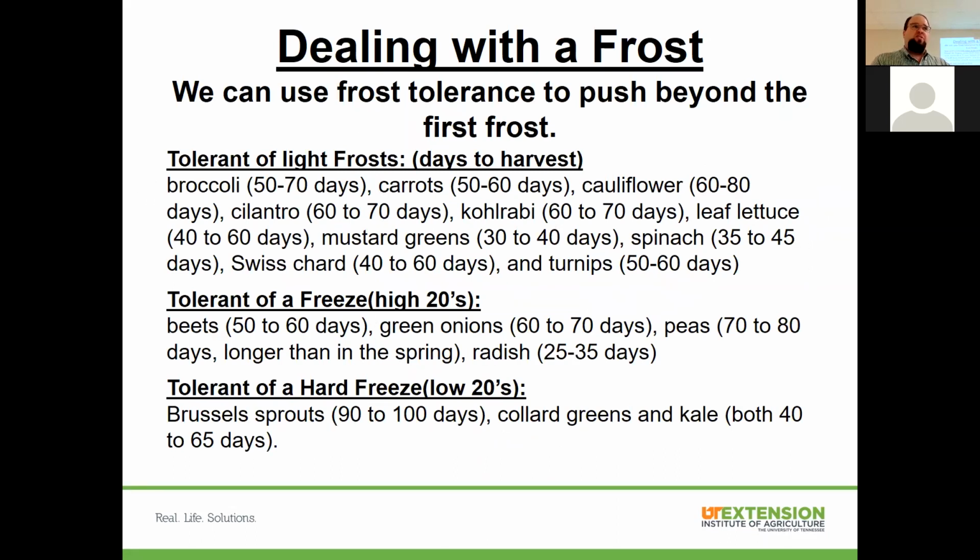What's good is we do have the ability to not allow that October 10th date just to be the finality of our garden. We can go beyond it, because there are a number of our garden plants that are actually tolerant of frost and even freezes. And so here on the screen, you see some of those that are in our garden.